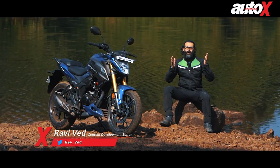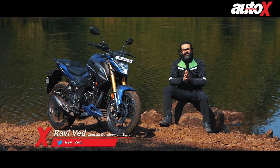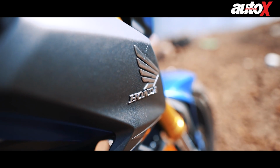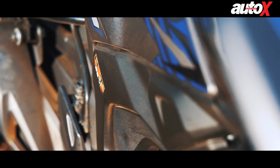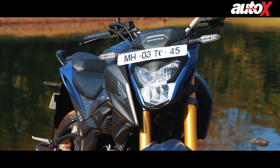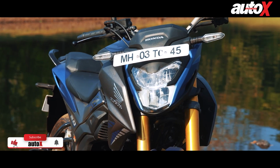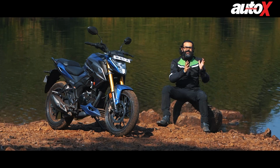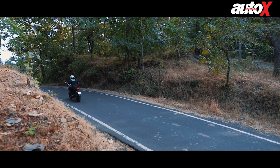Over the past year or so, Honda has been quite a busy bee. You see, unlike a lot of other manufacturers, Honda hasn't just updated their products to comply with the new BS6 emission norms, and they have gone out of their way to give their products substantial updates. And in the process of doing so, they have restructured the products in their 160 to 200cc space.